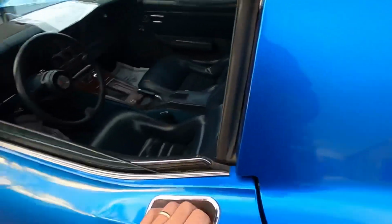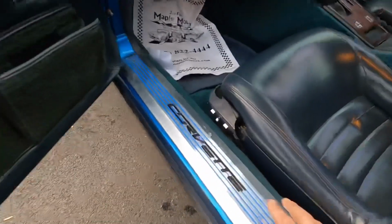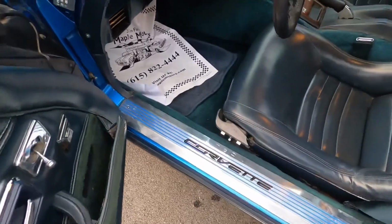All right, let's jump off in here. We'll look at the door and then check out everything else. I love this plate that they've got. That's custom. Somebody ordered that. That's nice.